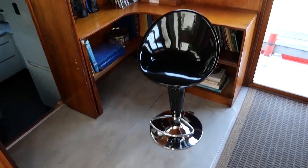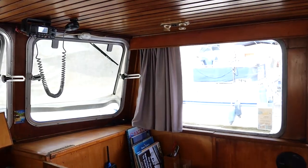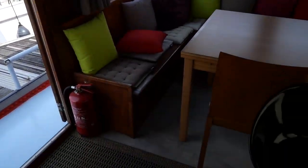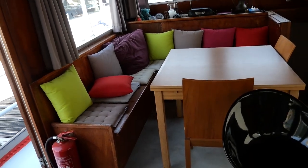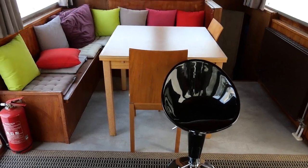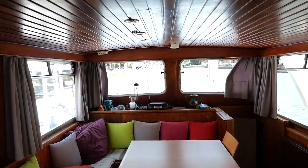Here we see the access hatch to a technical space and a storage room. This is where the bank of 12 batteries delivering a total of 1000 ampere hours at 12 volts is located. We have a first saloon where 8 people can easily dine.